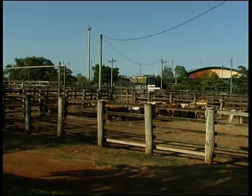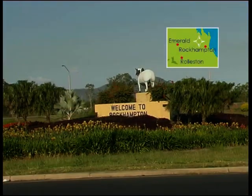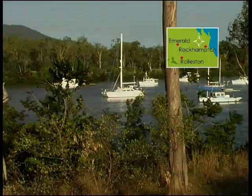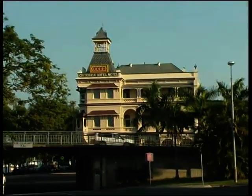So after a couple of months on the road, we return to our hometown of Rockhampton in central Queensland. Known as the beef capital of Australia, few realise just how much this city and its immediate surrounds have to offer, with the Capricorn Coast less than an hour away.